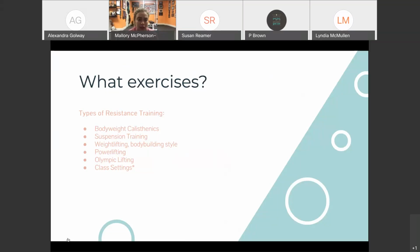There's suspension training. So this means like TRX. I don't think you guys can see my face right now, just the screen, but you can also just use rings. I have some rings behind me, things that are hanging.